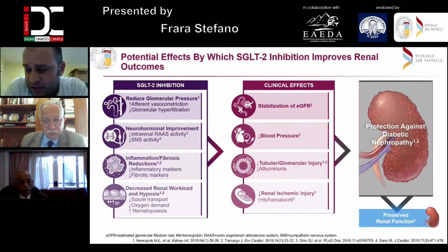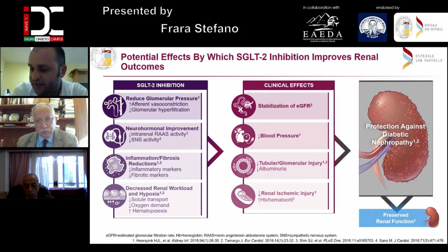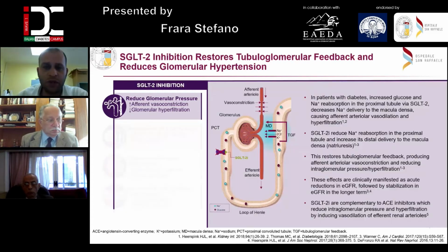Evidence from in vivo models suggests that a reduction in biomarkers of inflammation and fibrosis was clearly associated with SGLT2 inhibitors and may improve renal function, and SGLT2-mediated increases in hematocrit may improve hypoxia once again. And so this, combined with the reduction in both sodium and solute transport demand, may alleviate hypoxia and resultant ischemic injuries. These effects are manifested in the clinical presentation as a stabilization of the estimated glomerular filtration rate, decreased blood pressure, and decreased albuminuria.